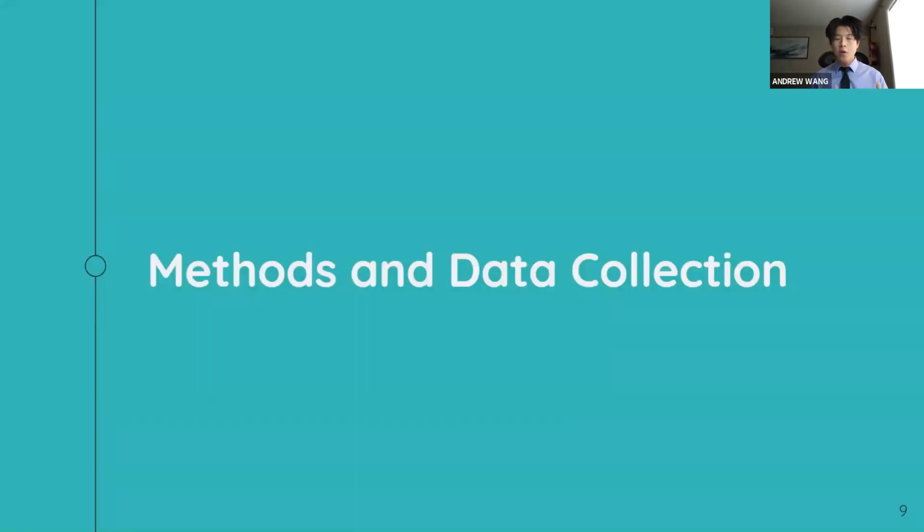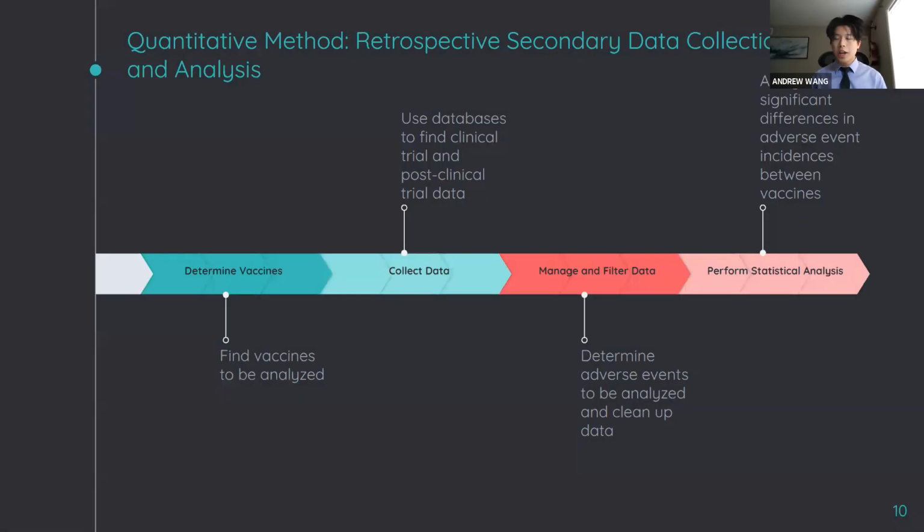Now I'll explain how I went about answering my research question. I used a quantitative method, a retrospective secondary data collection and analysis. The first step was to determine which vaccines to be analyzed. As a result, I began with a vaccine search on clinicaltrials.gov, as this was a reliable government database with all current vaccines in development featured.